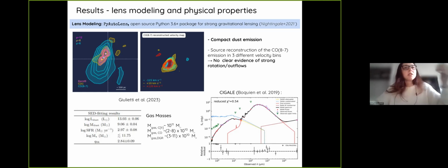We figured out that this source is really dusty. It has a really high dust and gas content. Gas masses were inferred by several tracers. And it is also a really star-forming object, with a star formation rate which goes up to almost 100 solar masses per year. For the stellar mass, we basically infer an upper limit because of the lack of a clear counterpart in the near-infrared and optical regime, and therefore the estimate output from the SED fitting must be considered as an upper limit.